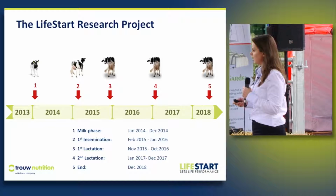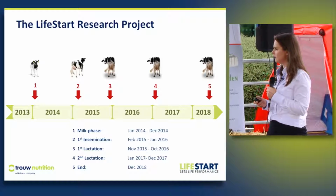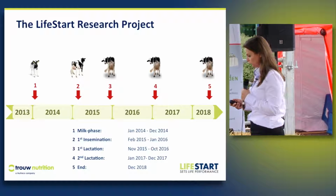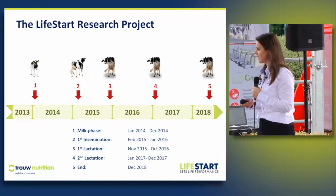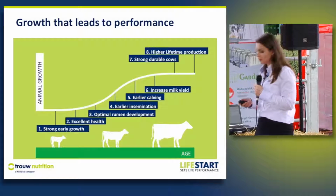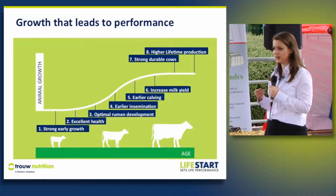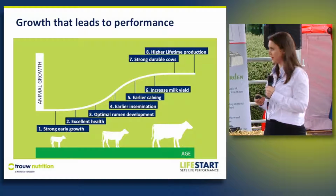So this is a time scale. As I mentioned, it's a 5-year project and it's been underway for a couple of years now. So we've got some animals in their first lactation in the dairy herd, and we're collecting data all the time. As I mentioned, pre-weaning performance has a significant impact on lifetime performance of that animal.